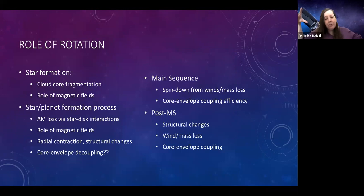The star itself is undergoing a radial contraction as it is forming, and so it's also undergoing major structural changes within the star as well. And it could very well be that even during the formation process, a decoupling between the core's rotation and the envelope's rotation matters. On the main sequence, you get spin down, right?